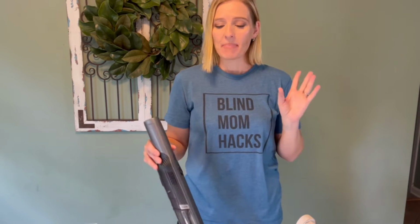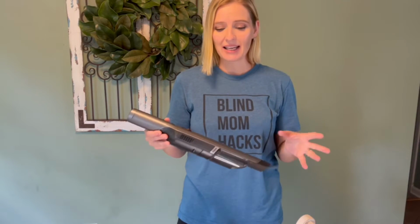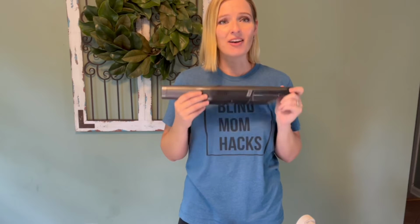Number 1, this is a gadget that honestly, guys, I underestimated the potential of. When my husband first mentioned getting one of these, I thought, could this be another useless item around the house? I don't know, but I'm surprised how often I use this. In fact, we keep it in our kitchen because that's where most of the spills take place. This is a handheld vacuum.